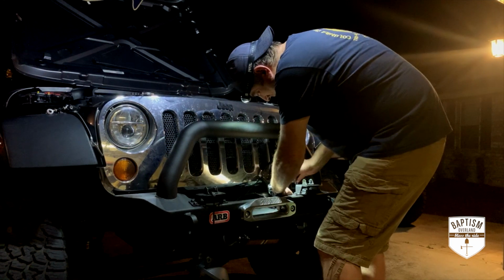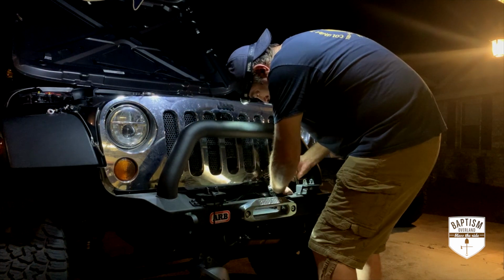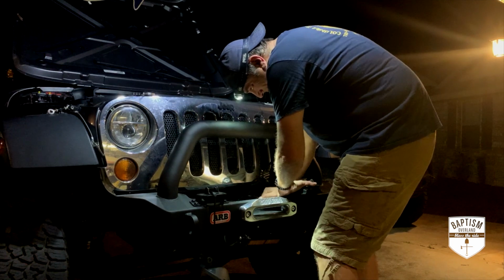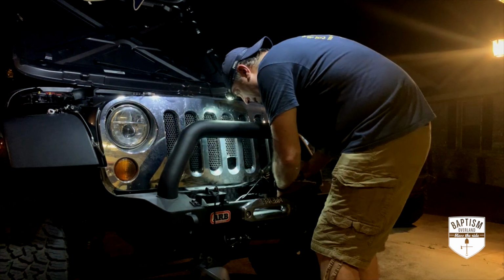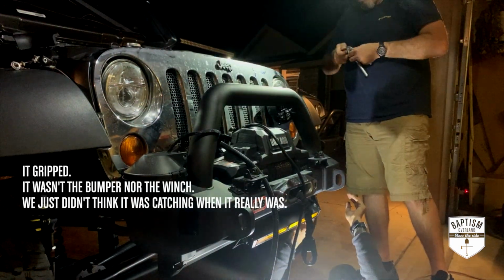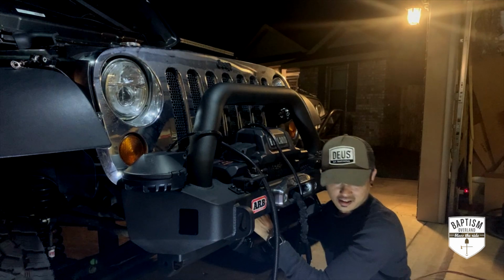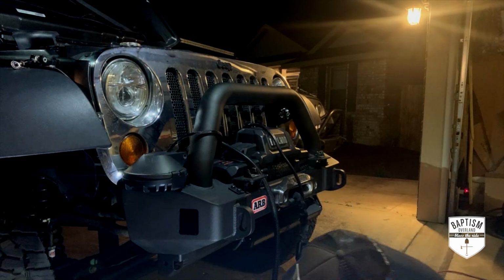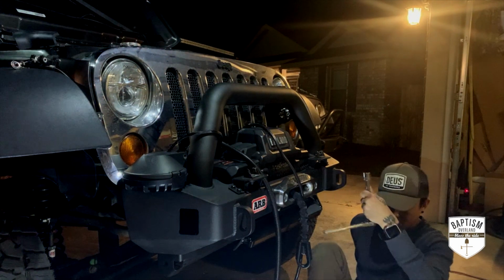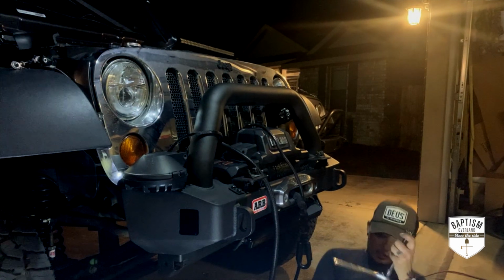It's so tight in there that you can't get the bolts in. So now we're going to go ahead and tighten this bumper back on, put the winch back on, and hope to God that the bolts underneath will grip. See, I got them in. Like, what the? I couldn't do that before? What in the hell? God, this would have been a 2-hour install.